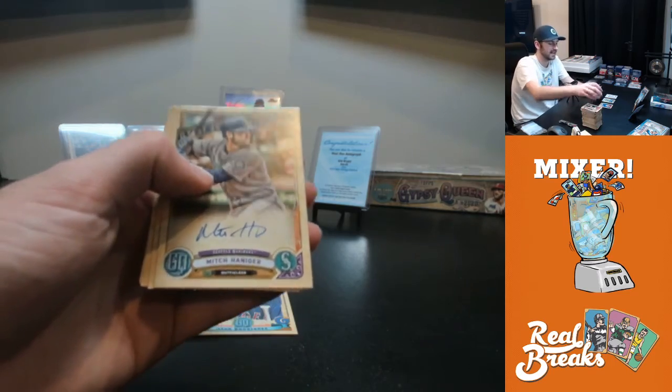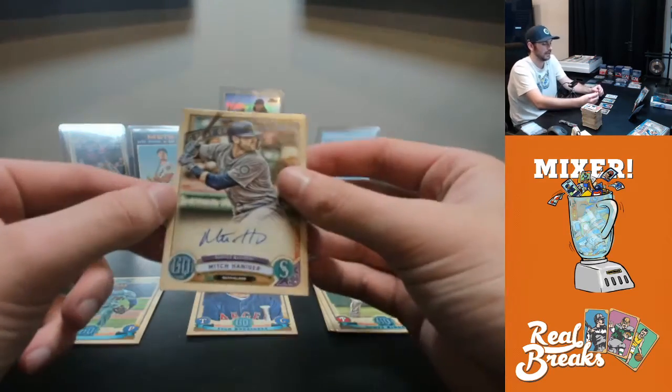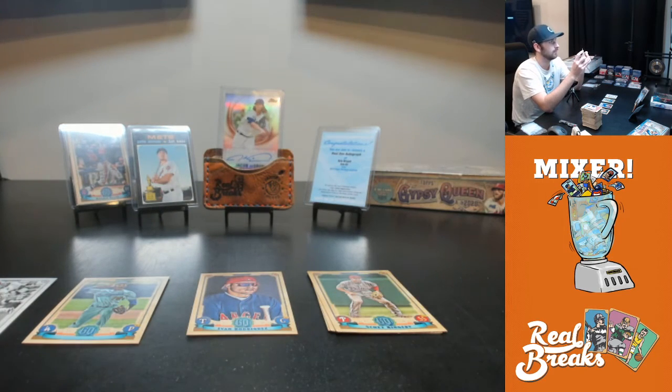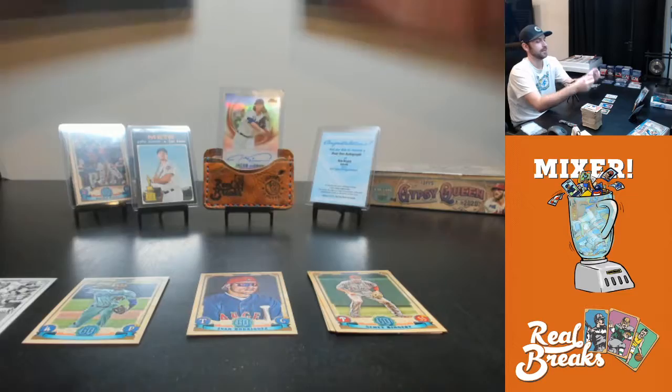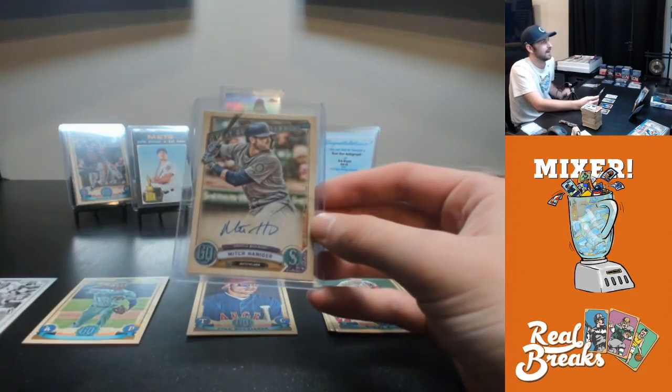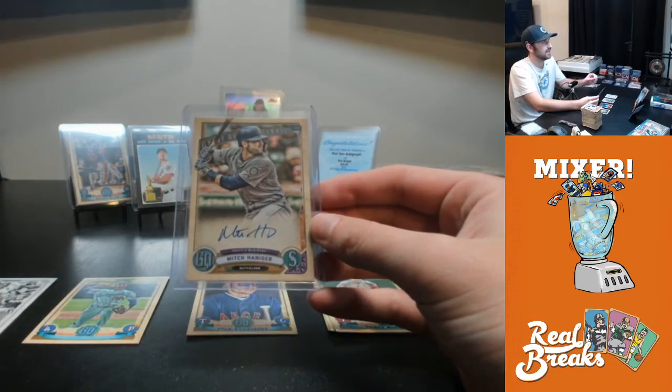And Mitch Haniger is the second auto. That's a good one. I really like watching Haniger play. Yes, so Michael, the Heritage flip stocks, they're not numbered on card, but the speculated print run is out of 5. Mariners to Russ Hudson.